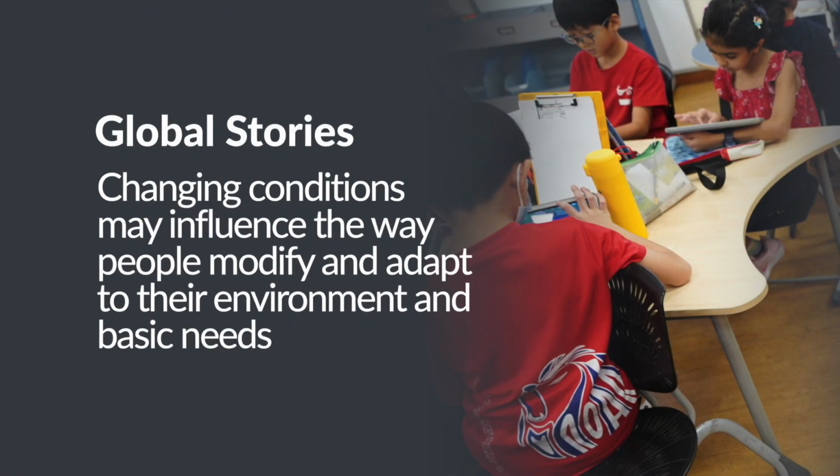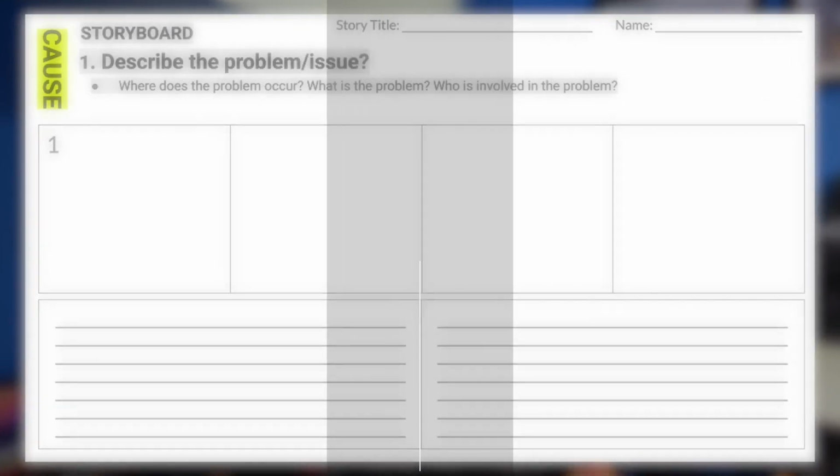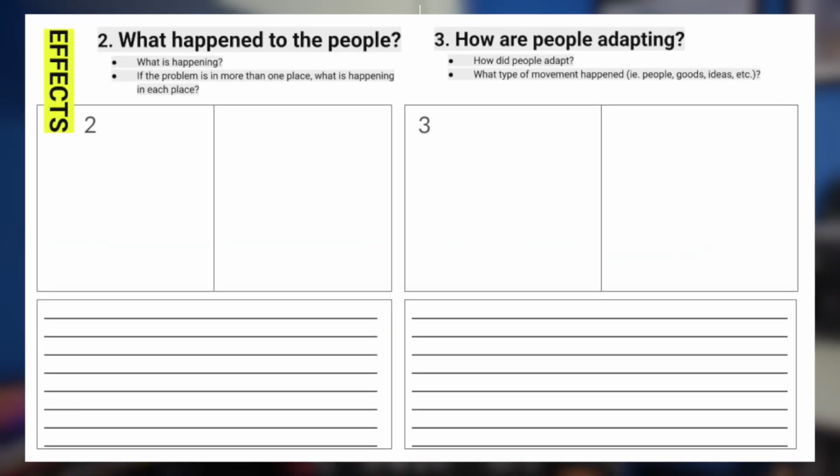In social studies, students learned about different global stories and saw how changing conditions may influence the way people modify and adapt to their environments and basic needs. They then chose a story that they wanted to tell and share to others, and started the process of creating a Johnny Harris-like video.